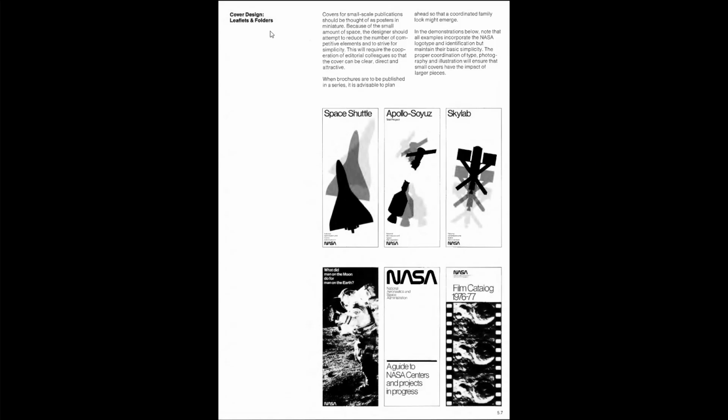So we're just going to cover design, leaflets and folders. By the way, if you're coming into this one cold, we're looking at the NASA worm logo, which has just been reinstated. It was designed back in the mid-1970s, and we're looking at the style guide from the 1970s and having a bit of a discussion. I'm really looking forward to the comments, to see what you think about my vision of how this was done, and whether you agree or disagree.